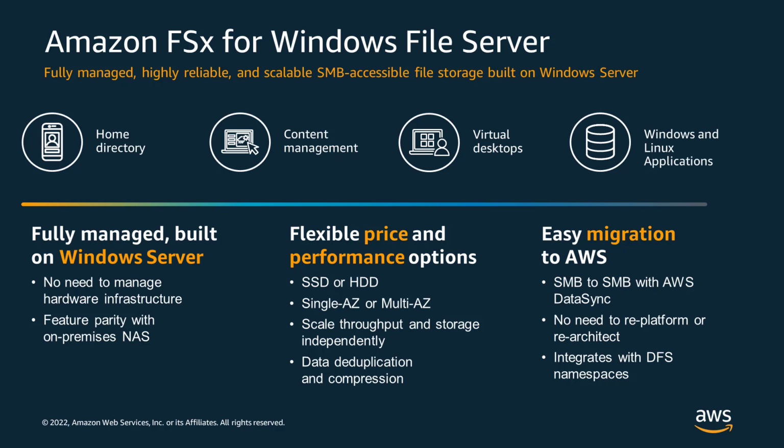You have lots of flexible options for selecting the appropriate performance or expanding that performance as needed. So we have options for SSD or HDD. In the case of resiliency, we have single AZ and multi AZ implementations, so you can simply flip a switch and have multi availability zone synchronous replication for two of these instances. You can scale throughput and storage independently of one another, depending on how many clients you have. And you also can take advantage of optimization through data deduplication and compression.